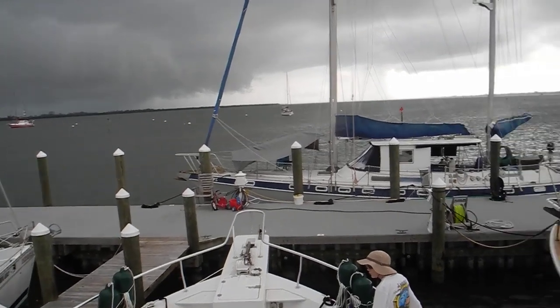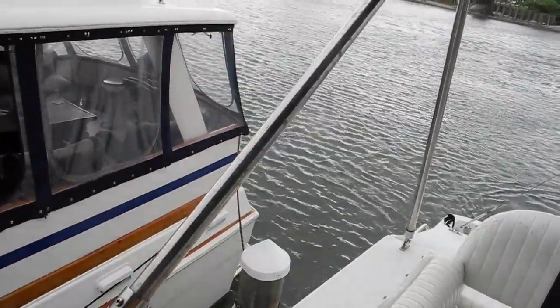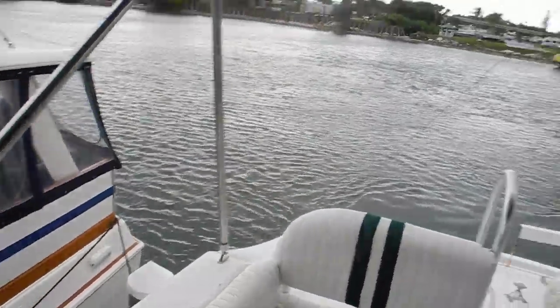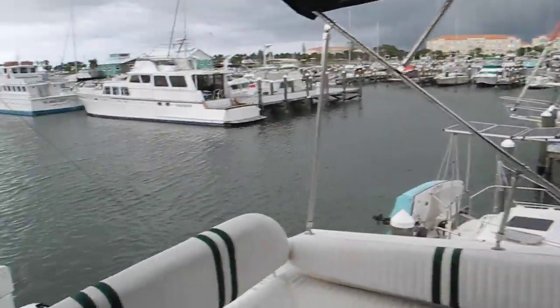Neutral. Okay. And watch our neighbor over here to starboard. We've got that piling protecting us. So that was a good landing in 30 knot winds. Great, great.